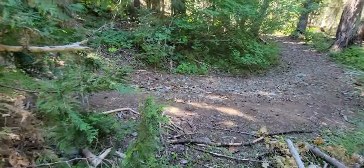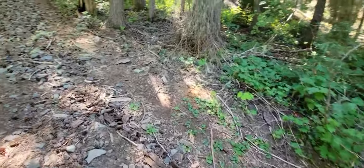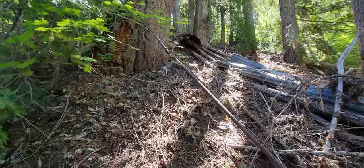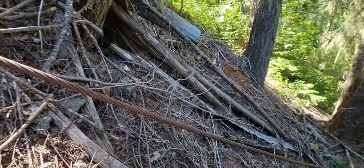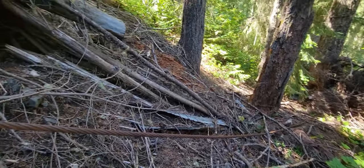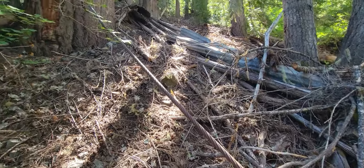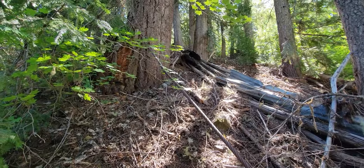All right, so we're gonna make our way up the mine to market road, and we will see you at the lower adit here in a few minutes. So we're still making our way up to the lower, but we came across the tramway cable and some corrugated roofing tin siding material. So we're gonna continue up here, and then we should be at the lower here momentarily.